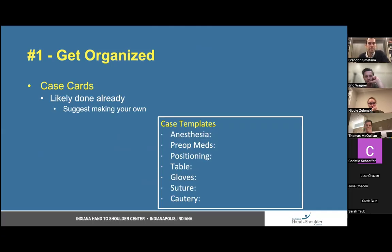Probably one of the most important things to do now into the end of fellowship and even early before you start practice is to make your case cards. And so probably the most important exercise to think about the next couple months is how am I going to do this when I start practice? And part of that is developing your own case cards.